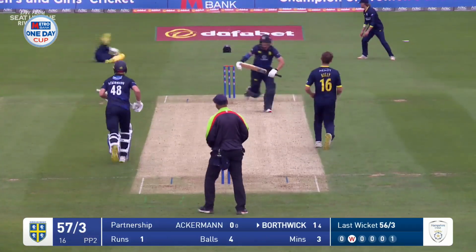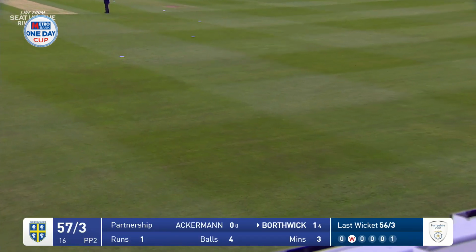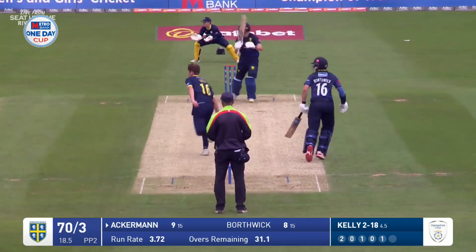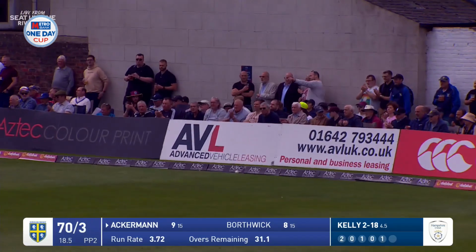Kelly around the wicket, and this is fine and tucked away, and that will run away for 4. That will make Scotty Borthwick feel a lot better. Always nice to get that first boundary under your belt. Kelly in again. This one short and cut away beautifully by Ackerman. And he'll pick up 4.